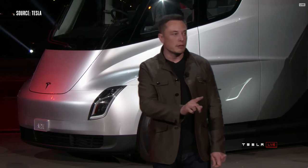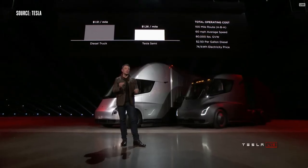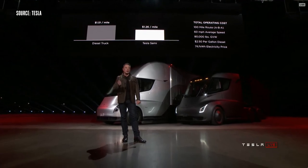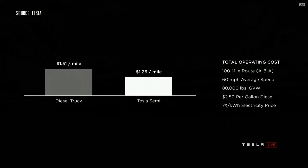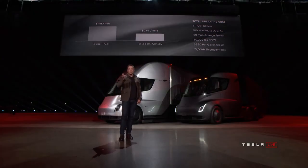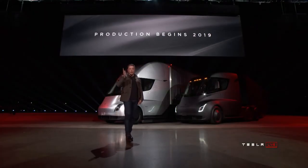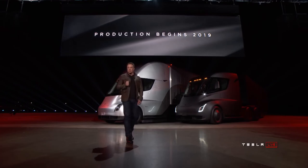And this is a worst case scenario. So it gets better than this. This is the worst case scenario comparison. This is taking max vehicle gross. It's going at 60 miles an hour, and it's assuming $2.50 gasoline price. We're guaranteeing a 7 cent kilowatt wholesale price. And production begins 2019. So if you order now, you get the truck in 2 years.